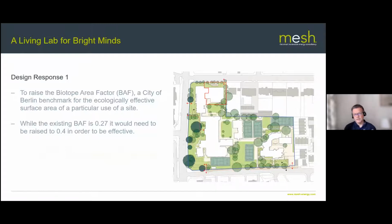But then looking at the school master plan, by doing simple things like changing vehicle access, parking, and multi-use games areas to a partially sealed surface that was permeable to water, and introducing some retrofit wildflower roofs and external vertical greenery, we could get this factor from 0.4 to 0.53. And it's worth bearing in mind that the new London Plan 2021 now includes a very similar approach in its green infrastructure section. So I would encourage you to have a read of that part of the London Plan.